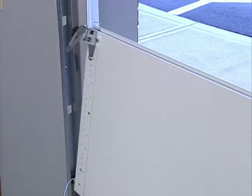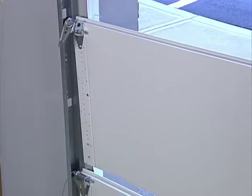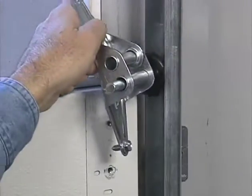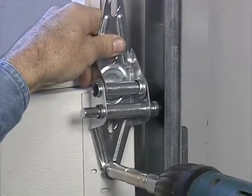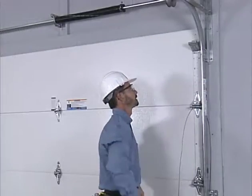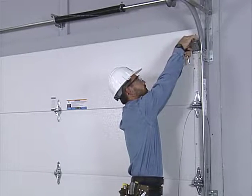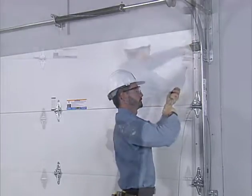You can now carefully set the number 2 section. Install a roller into the left side hinge and swing the section into place. Next, install a roller into the right side track and attach the right side hinge. Follow the same procedure for the remaining panels. Now, working from one side to the other, align the sections. Fasten all the hinges and place the last roller in the top bracket.